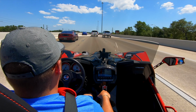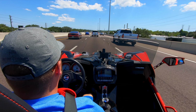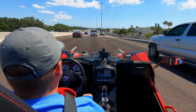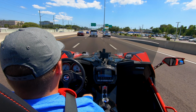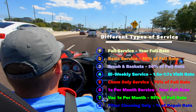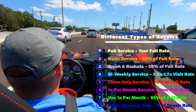So let's talk about charges. Now, what does this mean? Well, based on the service, you can sort of apply a percentage rate to your full rate to charge appropriately for the type of smaller tiered service. So for instance, your full service rate is whatever your rate is, whether it be $250, $150, or $50. That's your full service rate. That's what you go in and you do full service at.